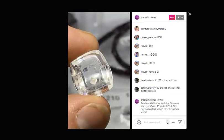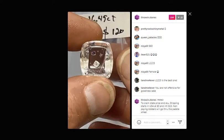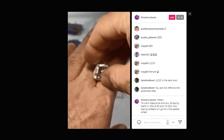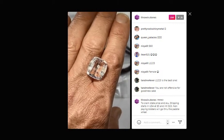Oh my God, what is going on? So that one's a little bit bigger. That one's 16 carats. That one's $120. Look at this here. Let me zoom out. Look at this. This will make such a pretty ring. This would make your girlfriend so happy if you bought that, or you could make it into a pendant.